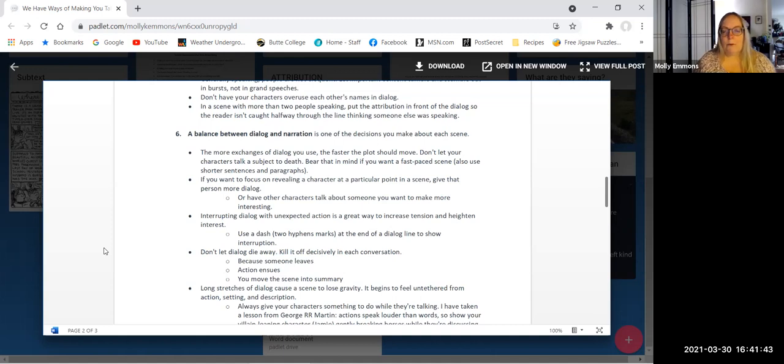If you want to focus on revealing a character at a particular point in the scene, give that person more dialogue, or have other characters talk about someone you want to make more interesting. Interrupting dialogue with unexpected action is a great way to increase tension and heighten interest. Here are a couple of rules. Use a dash, two hyphen marks, at the end of a dialogue line to show interruption.